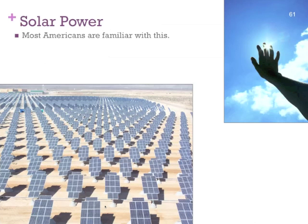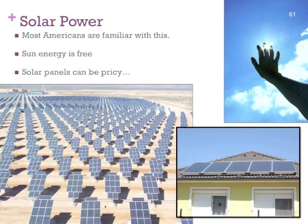Okay, let's talk really quickly about solar. You guys probably know a little bit about this, but there's actually a couple of different ways that you can do solar. And the sun is basically free energy. What you have to pay for is the actual device that captures the sun energy. But the sun energy is always going to be there. So solar panels are getting better and better and better. Solar panels are pricey, right? But price is dropping. And I'm showing you actually a couple of different setups here.